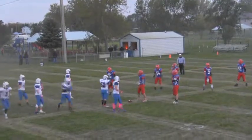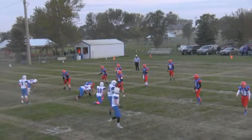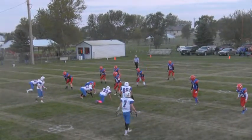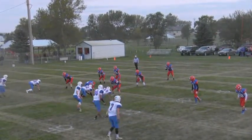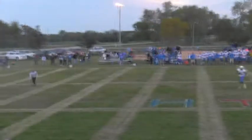Grayson Banger steps in to punt the ball. Jensen to receive the punt. Grayson Banger punting. High punt. Hits it about the 46 and bounces out of bounds at about the 44-yard line.